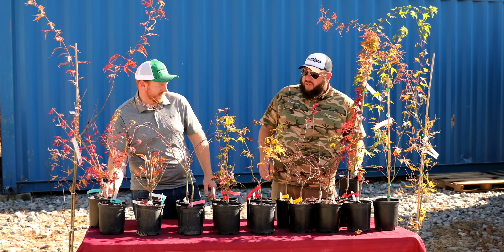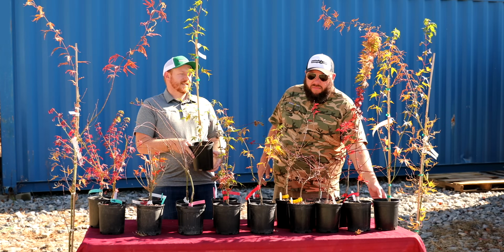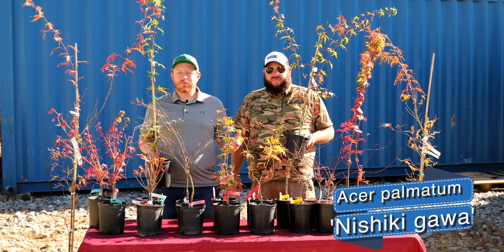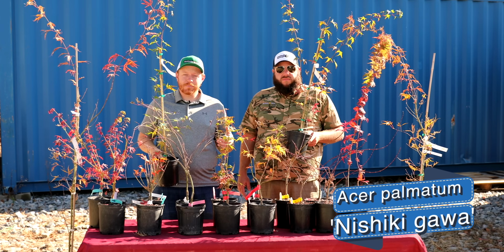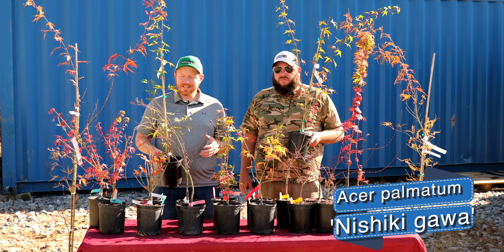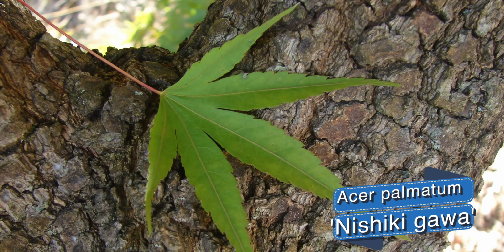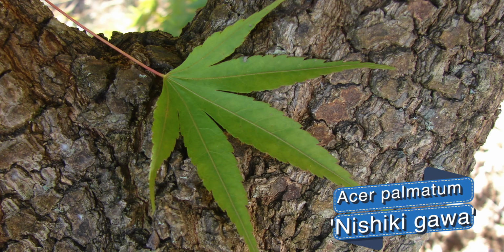All right, man, we'll switch it up. We'll switch out here to my side. Got some big 1 gallon Acer palmatum Nishikigawas. Y'all, the pine bark Japanese maple is extremely popular. It's popular for bonsai. It's popular for use in the landscape. It gets pine barking, which gives it a very aged appearance out there in the garden. Yeah, this one's quintessential for bonsai.